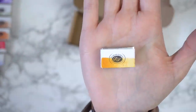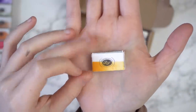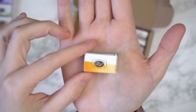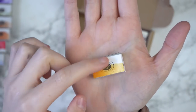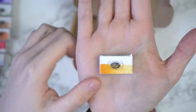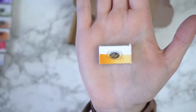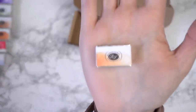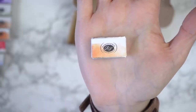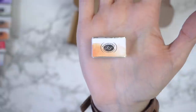Naples Yellow Deep. Might I just say, I am very into this packaging. It does appear like the outer casing, obviously there's foil covering the full pan, but this outer wrapping does appear to have actual paint swatched on it. So very into this accurate color representation on the packaging. We have Naples Yellow Reddish. Again, one of those colors that I'm really going to be using a lot in portrait work.